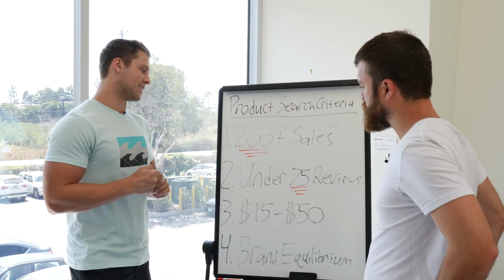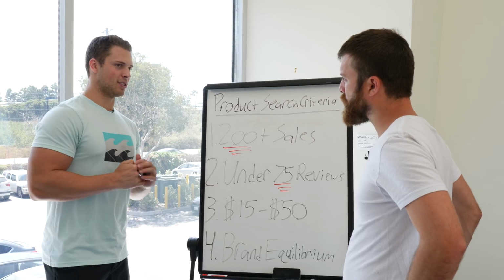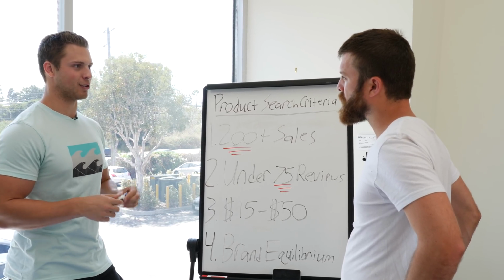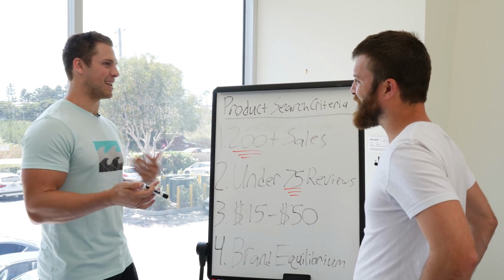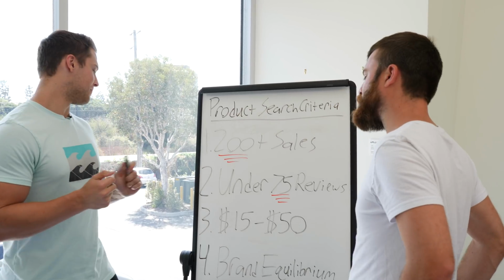Now, a small little piece on this is you don't want products that are exactly all the same. So let's say everyone's selling a pen and it's the same pen every time because everyone sources it from Alibaba and gets the same thing. There's no differentiation. So you want to make sure you differentiate yourself.